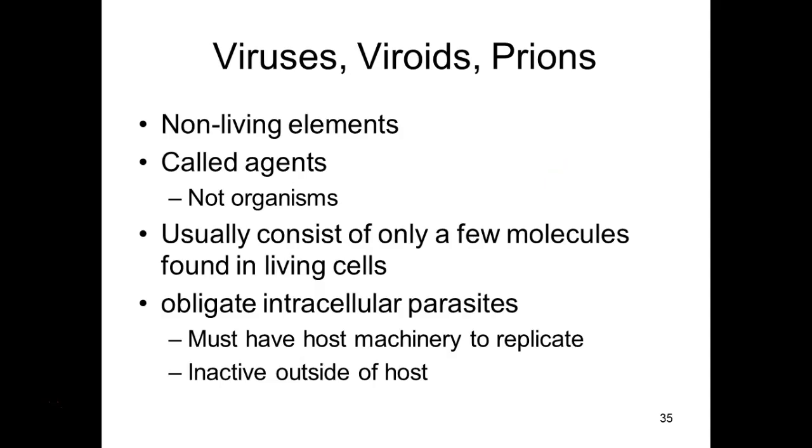So they're non-living. They're typically referred to as agents or infectious agents. They're not organisms, although they do consist of a few molecules that we usually see in living cells, things like nucleic acid and protein. Very important, they're obligate intracellular parasites. They must get into a cell in order to use that cell's machinery, that cell's enzymes, that cell's building blocks, nucleic acids, and ribosomes to make those proteins, to make up those elements. They're what we call inactive outside of a host.